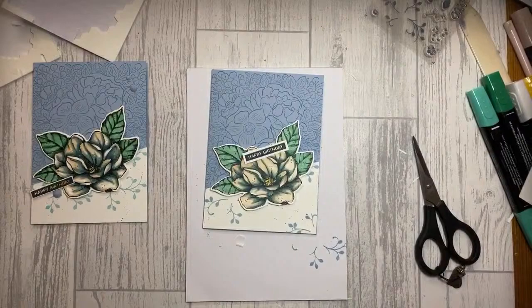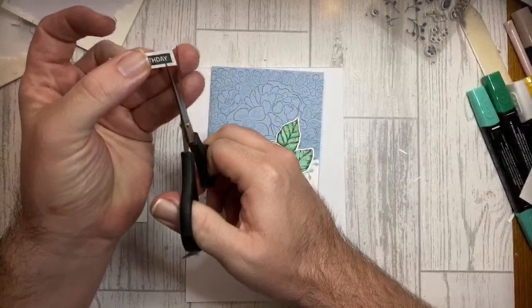Alright. Okay, I'm going to carry on now, give Jay a breather. I'm just going to snip this down, make that a little bit of a closer cut like Jay's made on the first one.